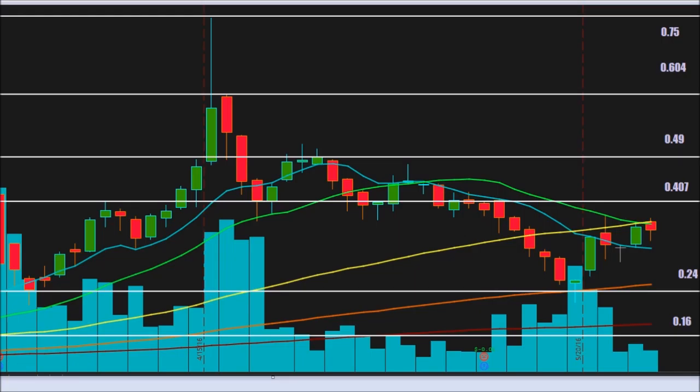Finally, 16 cents. Tested it a bit over here, and of course we're not going to see it anymore on this chart since we've been trending up and we blew away from 16 cents, but it was hard support many times in the past as well. So these pivot points are very key. I suggest you mark those on your chart if you're following this stock, and if you're watching this video, you're probably following this stock. So yeah, it's a lot of pivot points, but they're all super important.